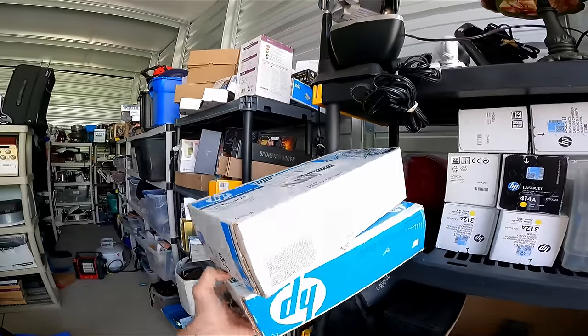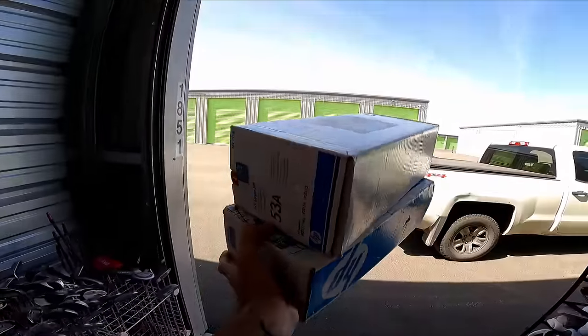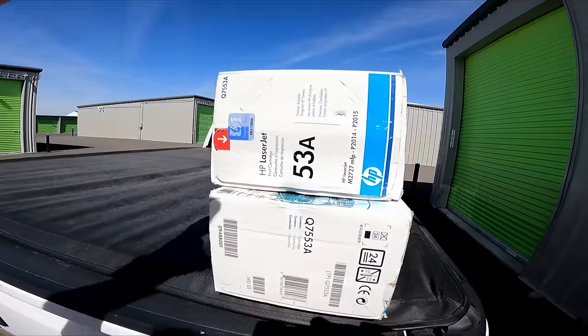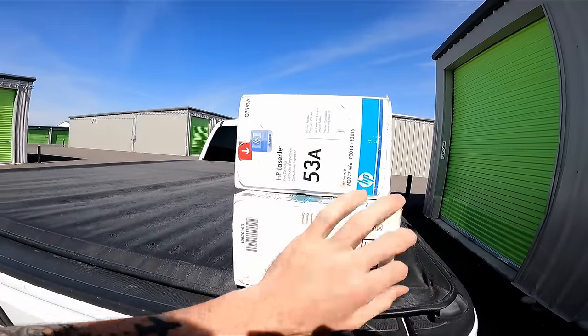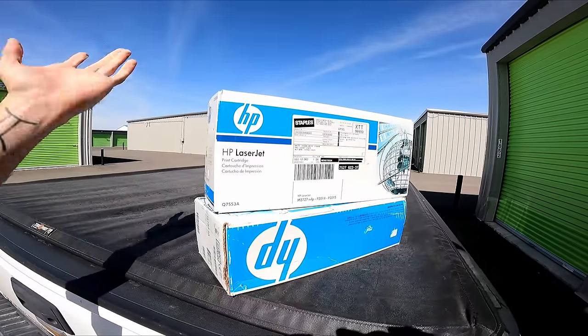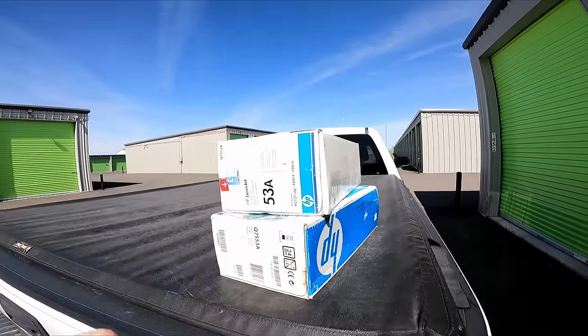Okay, so I don't remember how much I paid for these two HP toner cartridges. They are the same model, 53A, and I sold them to the same buyer for a total of $70. Those ones I've had listed for a while, but toner is something you do not want to pass on because some of it is extremely valuable. I've sold it for hundreds before. This is a more basic model, $35 a piece, but I get to combine shipping, and yeah, not bad.